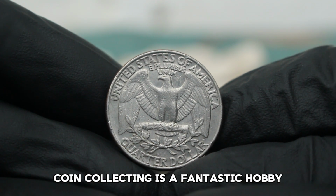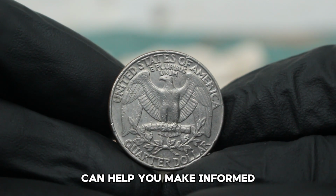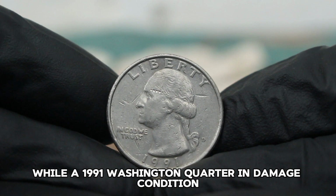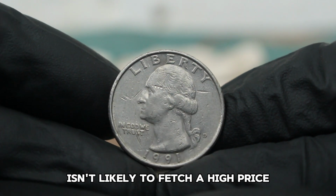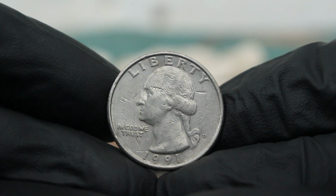Coin collecting is a fantastic hobby, and understanding the value of your coins can help you make informed decisions about your collection. While a 1991 Washington quarter in damaged condition isn't likely to fetch a high price, it's still an interesting piece of numismatic history.